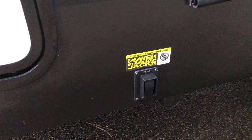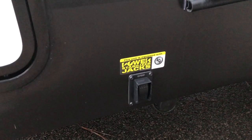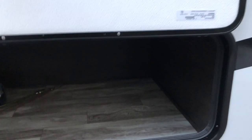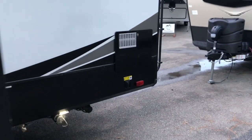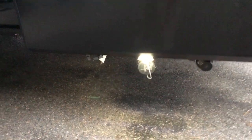You also see power stabilizer jacks, controls for the front and back. You also have a dry weight of 8,096 pounds. Another storage area. Magnetic latches that hold it open. Control for your back jacks. You'll see the LED light in your sewer connection area.